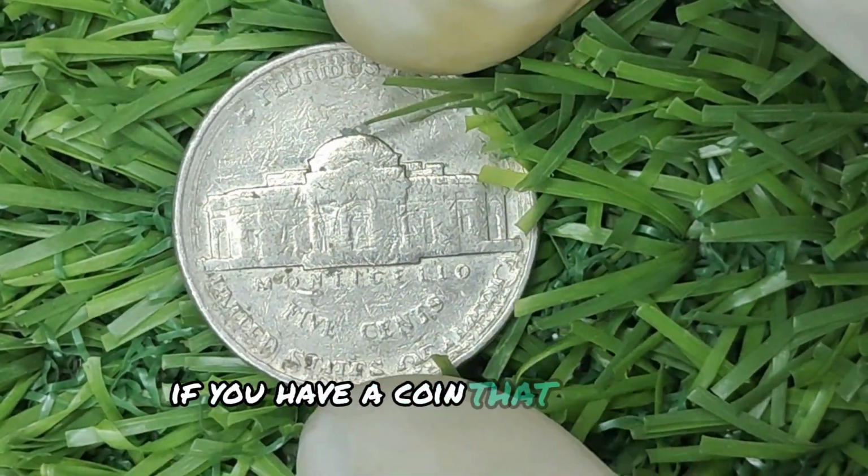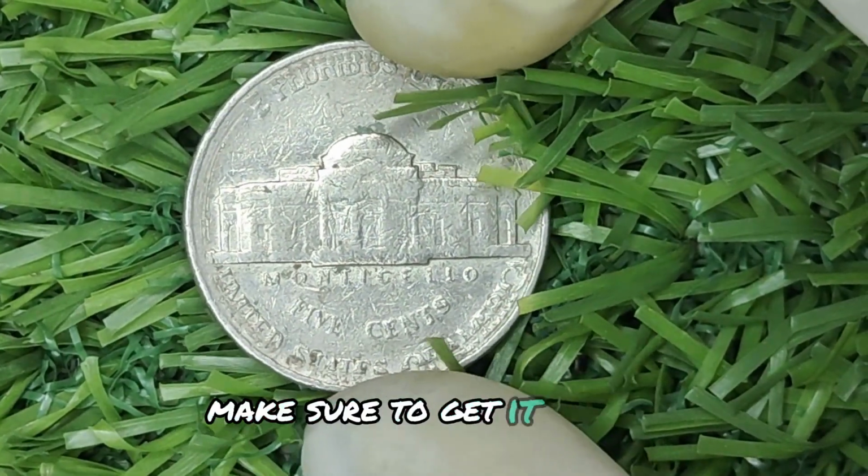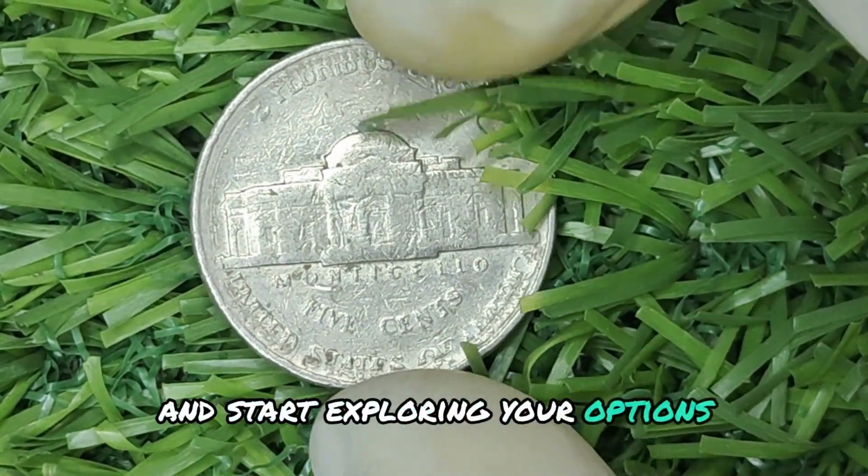If you have a coin that fits the description, make sure to get it graded and start exploring your options.